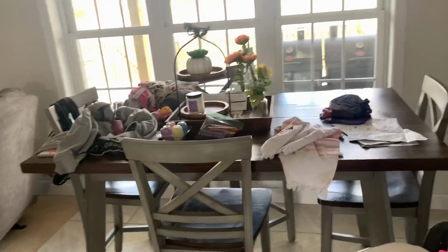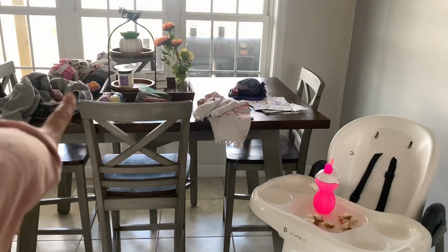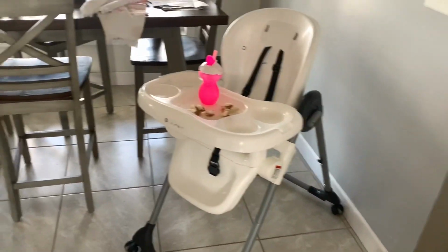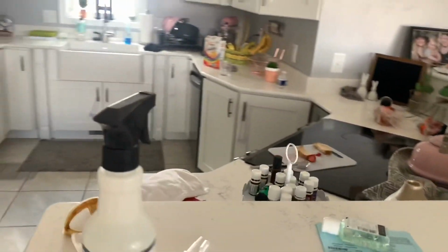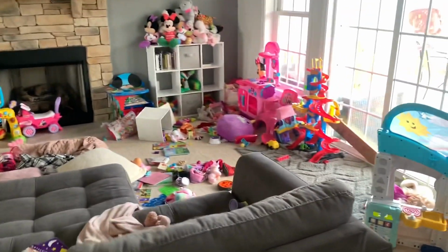this is definitely a situation. I don't know why there's so much laundry. That's Joel. Joel, if you're watching this, that's all you. Her high chair, the ground is super messy. This is the current situation of the kitchen. And then the living room. If you guys watch my videos, you know this is how this always looks. So let's go ahead and start cleaning.